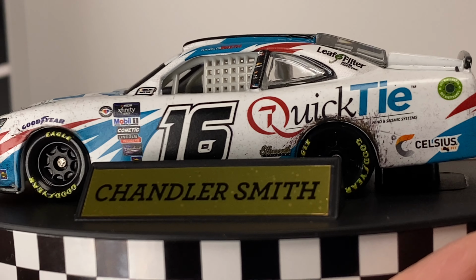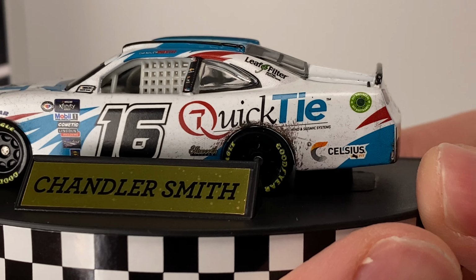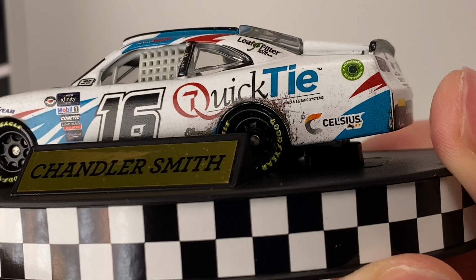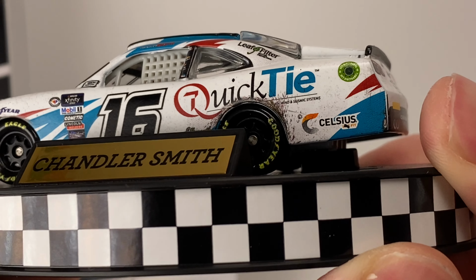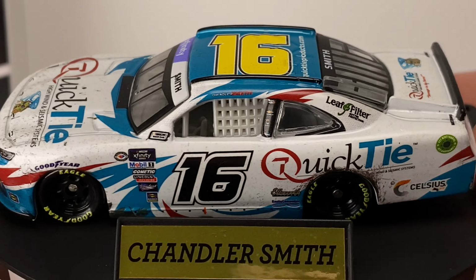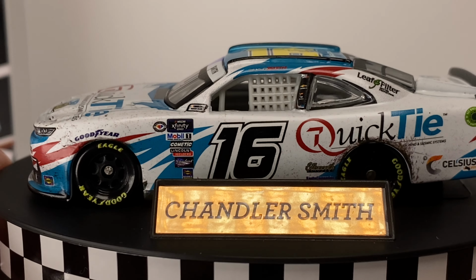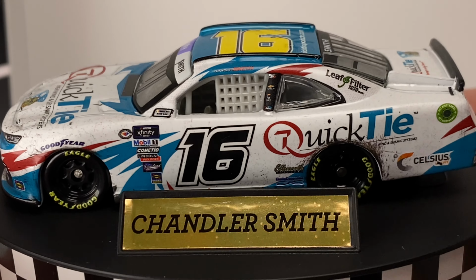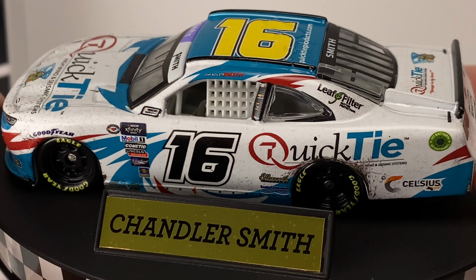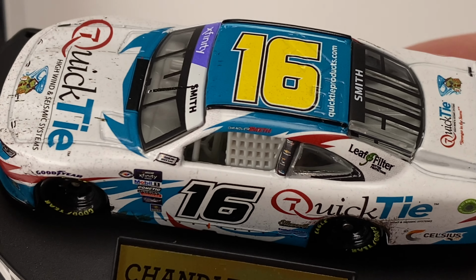That is a lot. And then you look over here to the left side of the car. Look at the tire. Oh my goodness. So you've got Celsius there, which is really, really interesting. Quick Tie. I don't know if that's a piece of confetti on the Live Fit part of the Celsius logo. I don't think they have confetti at Richmond. You've got your Get Mile ethanol ring there. NASCAR 75th Anniversary, Goodyear, Xfinity Series, Mobil 1, Comedic, Lincoln Welders, Arrowhead Brass, NASCAR Rookie of the Year, number 16, of course, Kaulig Racing. I love Kaulig Racing. Ellsworth, is that what it is? Quick Tie Products, Kaulig Companies, LeafFilter, and Chandler Smith.